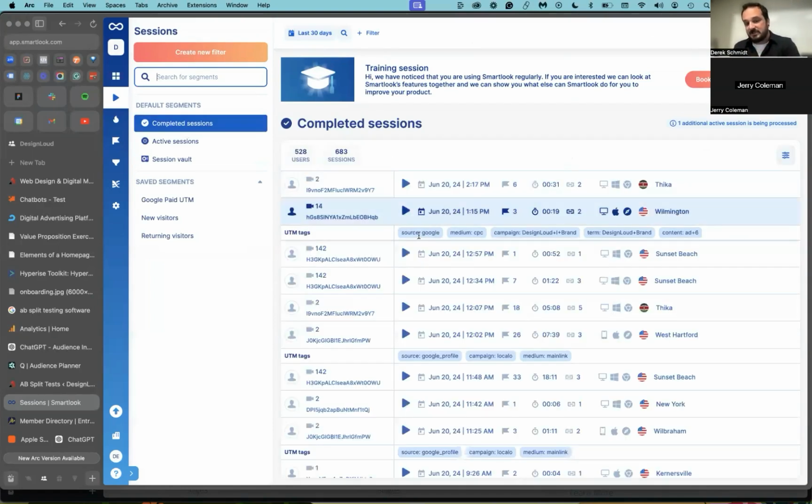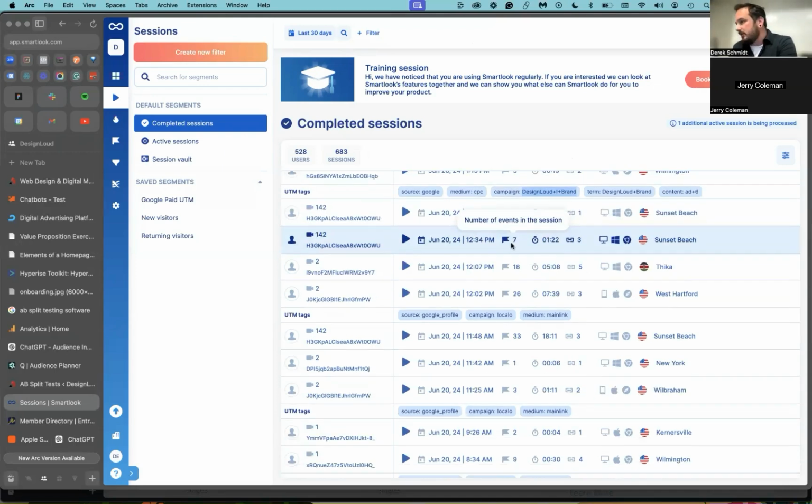Now, here's the thing, check this out. You see where I'm tracking the source? It comes from Google, cost per click. So this is technically somebody that clicked on my Google ad. I can tell they're from Wilmington. They clicked on 2 links. They spent 19 seconds, right? So I would start to look for patterns in this.